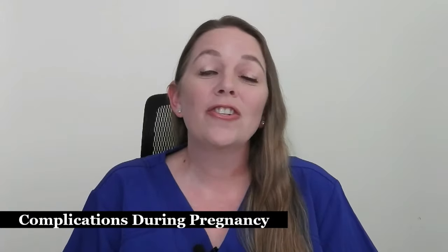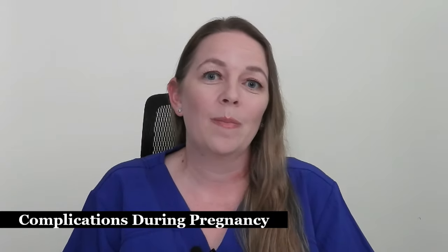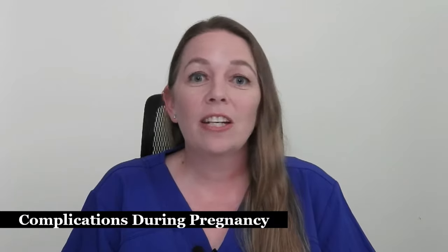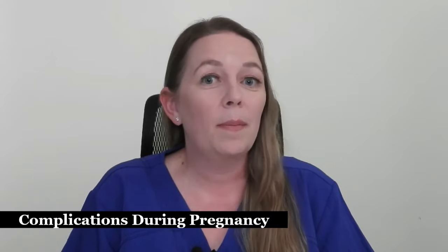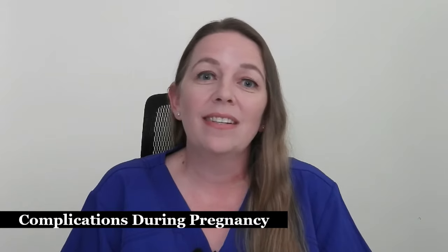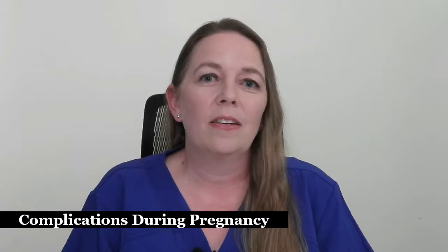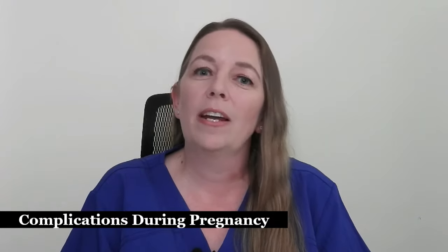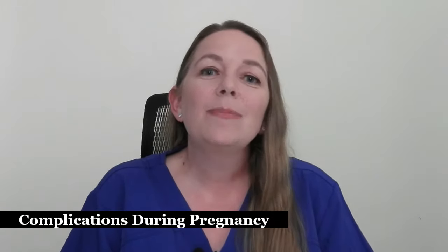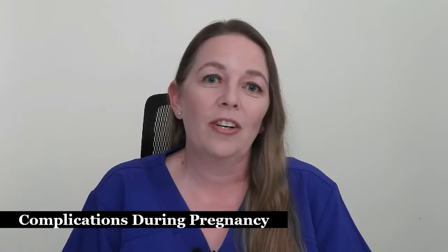Yeast infections are generally not harmful to a woman with a normal, healthy immune system. Additionally, yeast infections are not harmful to your baby. However, you can pass the yeast infection to your baby during delivery. Newborns have an immature immune system at delivery, making it harder for them to fight off infections. This makes it extremely important to treat the yeast infection prior to delivery.